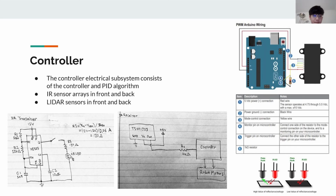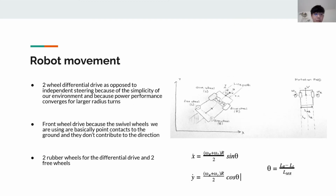how close they are. Moving on to robot movement, we decided to use two-wheel differential drive as opposed to independent steering because it's a lot simpler, and also power performance converges for larger radius turns. And we decided to use front-wheel drive because the ball transfers we used are point contacts to the ground, and so they don't contribute to the direction.